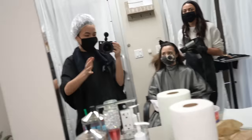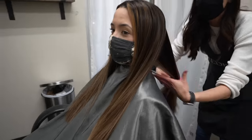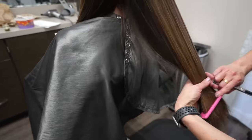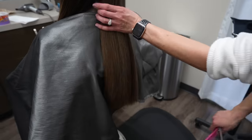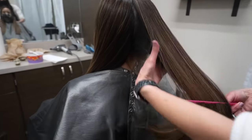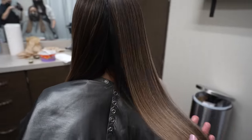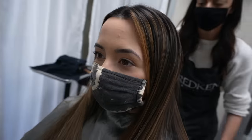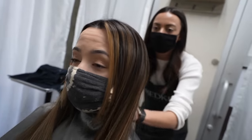Okay, so her hair has been treated, and now she's getting it trimmed. Look how thin it looks now. Wow, look how smooth it looks. It looks so pretty too. And I like the pieces in the front. So cute.